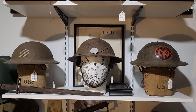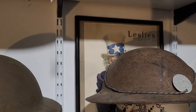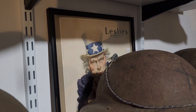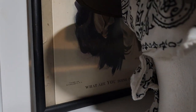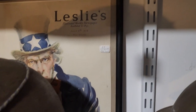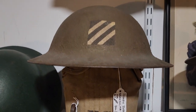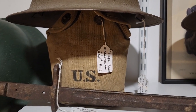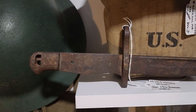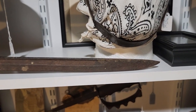And then the next shelf up here, these are my named World War I helmets. Right behind there, I also have a World War I 1916 Uncle Sam magazine cover that says, "What are you doing for preparedness?" So that's pretty neat. Over here, though, this is my 3rd Infantry Division helmet with matching canteen, and they are both named to a Joseph Bates from Brockton, Massachusetts. And right here, this is my M1913 Enfield bayonet. It's dated 1916.